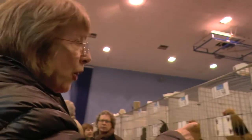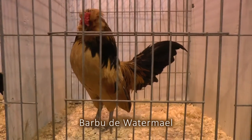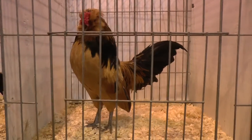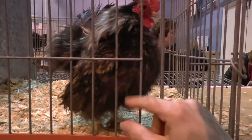The third breed is the Barbu de Watermael, bearded from Watermael, which is a suburb of Brussels now. The end of the comb is divided into three little points. It's a broad rose comb ending in the three points, as you can see on that bird. He's my favourite.